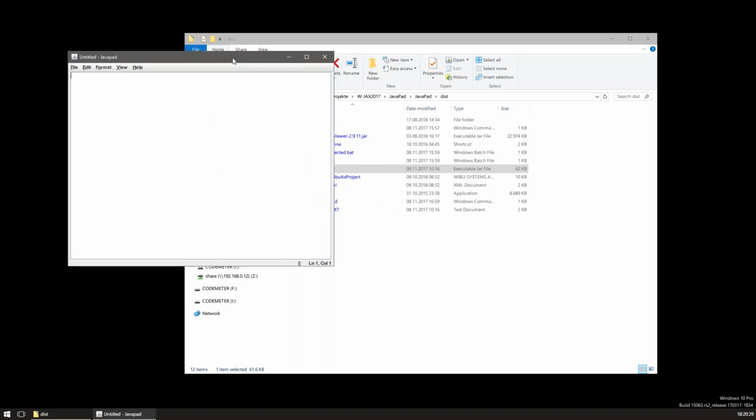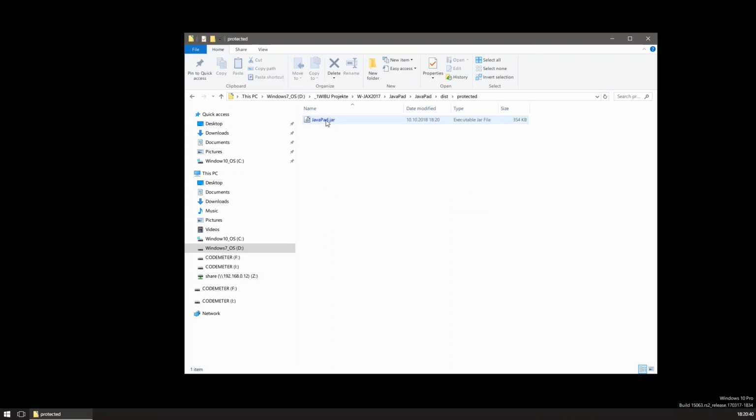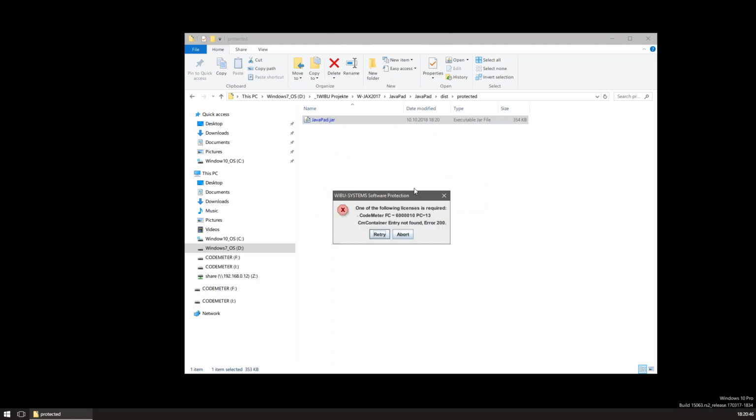So, the application is always starting on my main screen, so I have to move it to the secondary screen so you can see it. And now I just finished this. I'm just starting the protected one. And as I said, the dialogues are appearing on my other screen, so I have to move it.